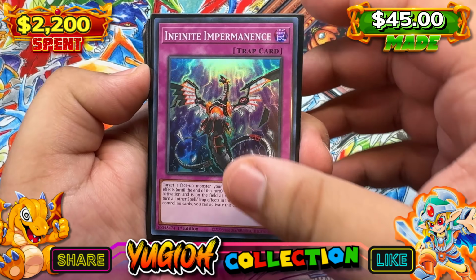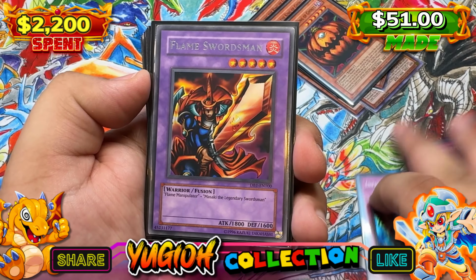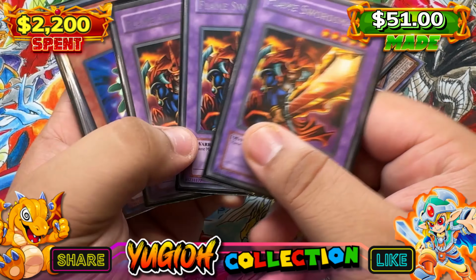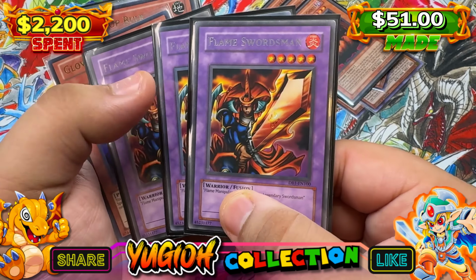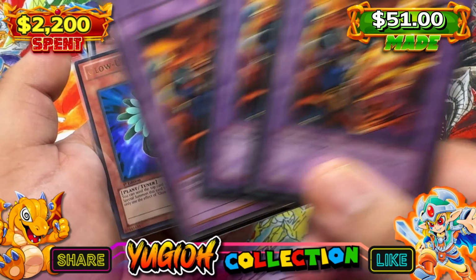That would be awesome. We have Infinite Impermanence. That was a super rare. We have a secret rare. We got Flame Swordsman. Yeah, that is awesome. Joey's signature card, obviously apart from the Red Eyes Black Dragon, is the Flame Swordsman, and we have 3 copies of that in Dark Beginning 1. That is just beautiful right there.